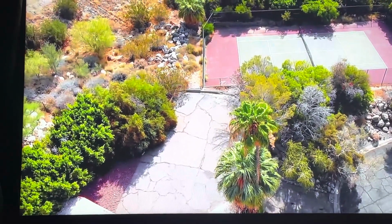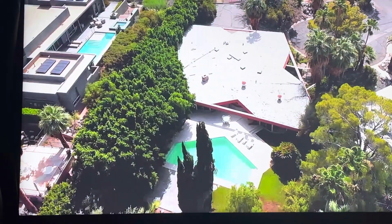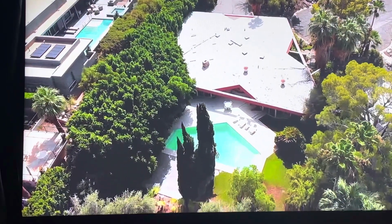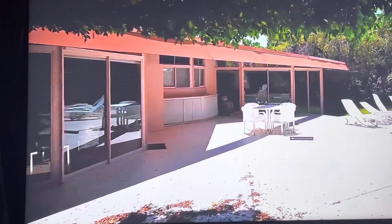Those were the tennis courts that have now been demolished. And I'm not sure what they're going to do, but I will be doing an update just to show what's changing on the house and what they plan to do with that cul-de-sac. I mean, maybe they're going to open it in the future.